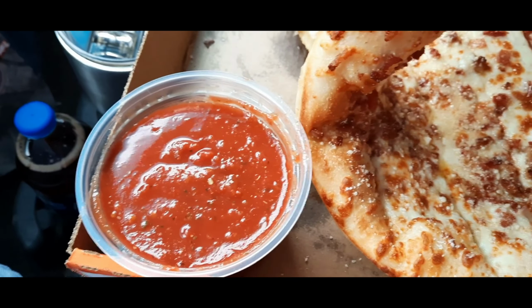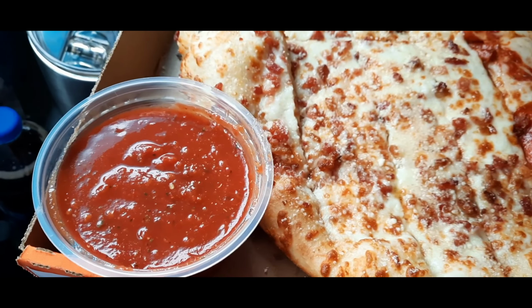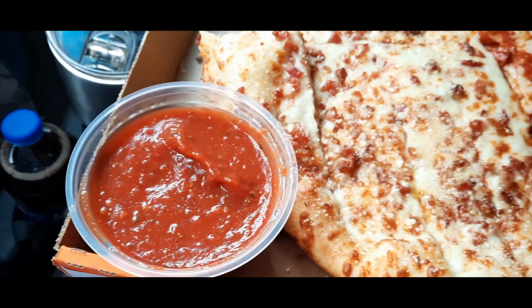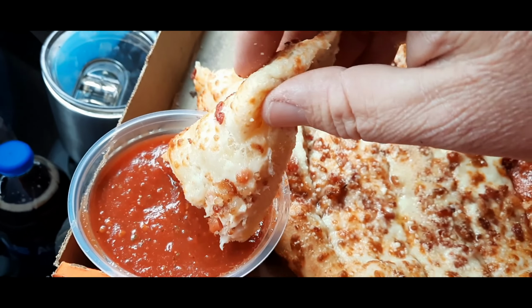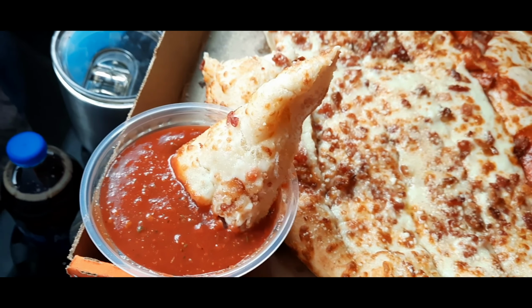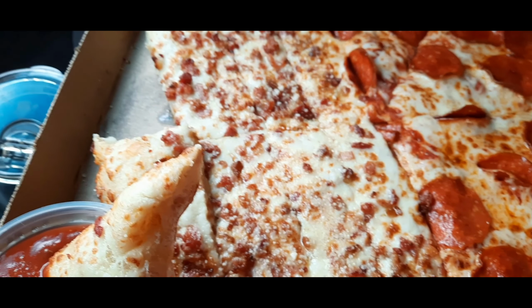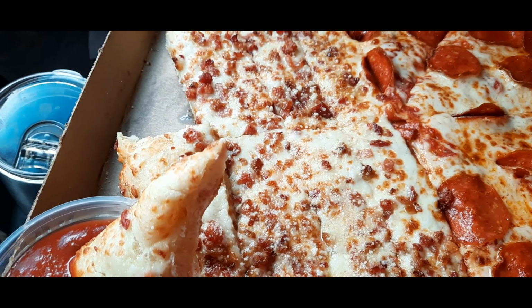I also have this one on this side, it's bacon, cheese, and parmesan. I'm gonna dip this into it, and this is how it looks. Some bacon bits with it too.